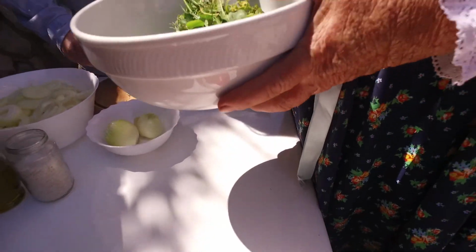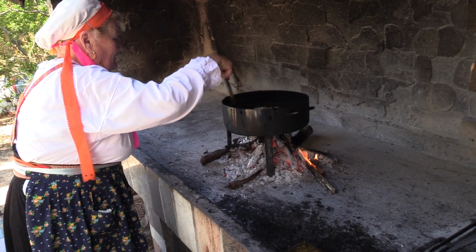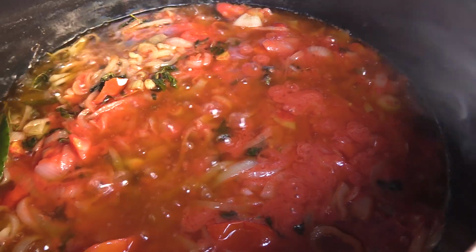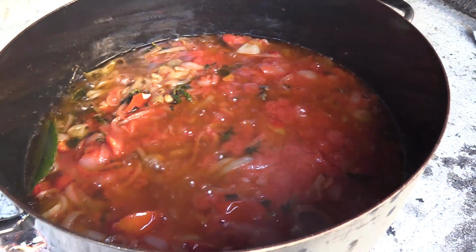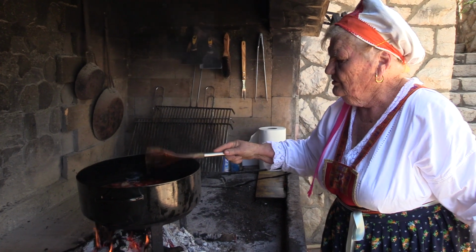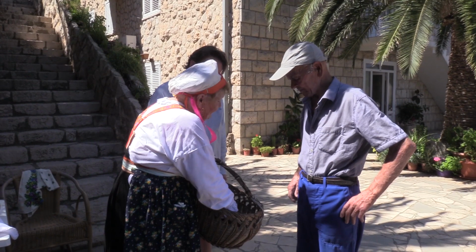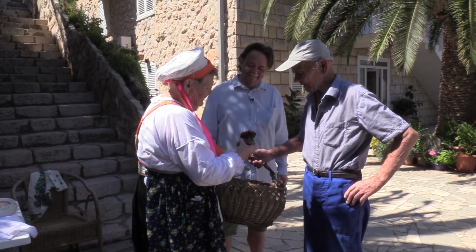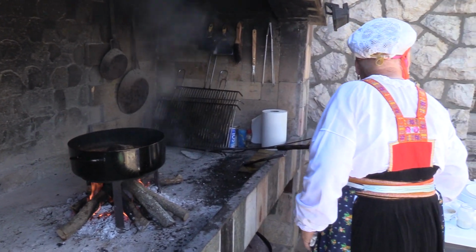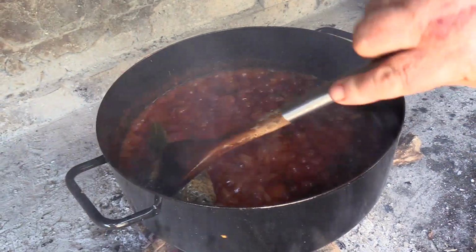But today, with a lot of help from Nike Radul, I'm, or rather she's, going to make a rather special fish stew or fish brodet. You can try this speciality at a few restaurants on the island, so remember the name. And believe it or not, one key ingredient comes from the sea, but it isn't seafood, rather a rock. Yes, a rock that was caught by our fisherman friend on the seabed this morning. A truly special ingredient.